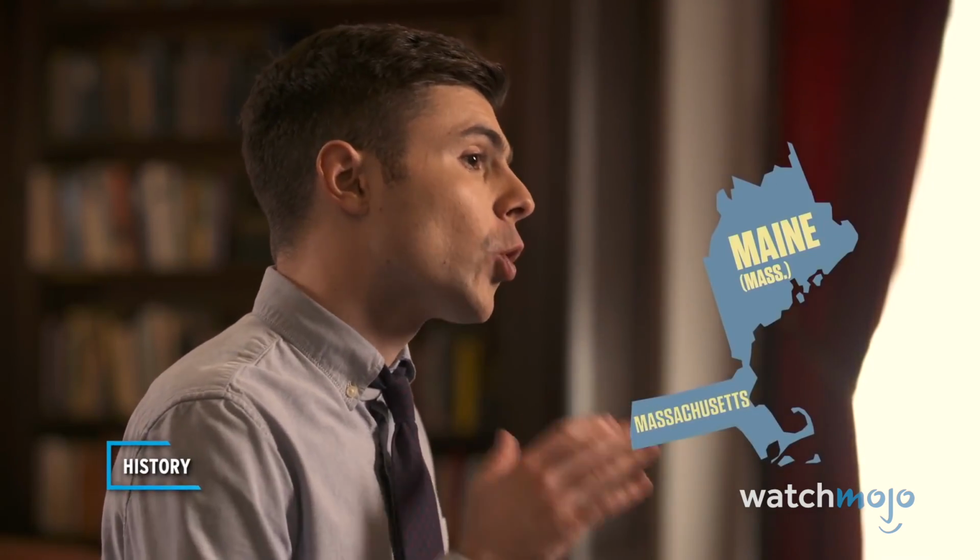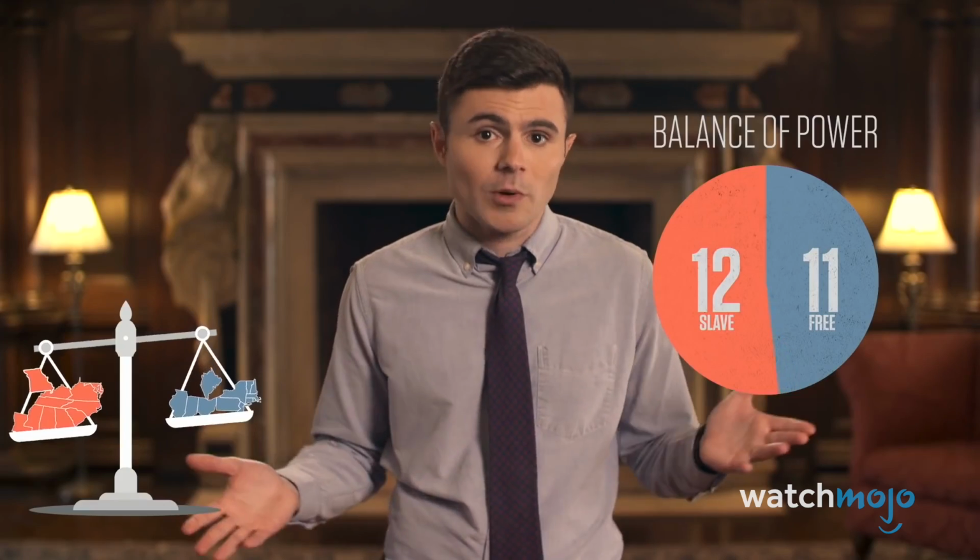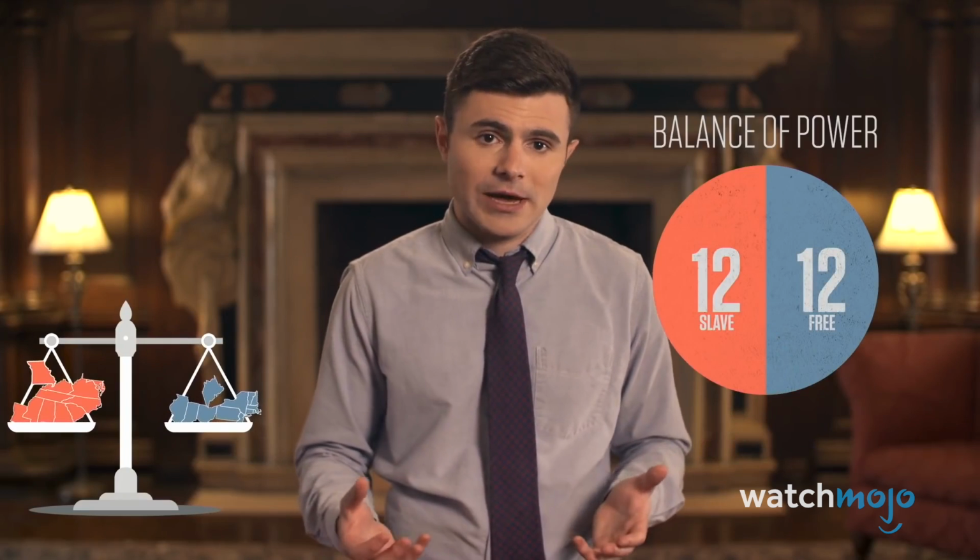In exchange for Missouri's admission as a slave state, the Northern Territory of Maine would be admitted as a free state. This ensured equal representation between the North and the South. A second part of the compromise banned slavery throughout the remaining Louisiana Purchase territory north of latitude line 36°30′.